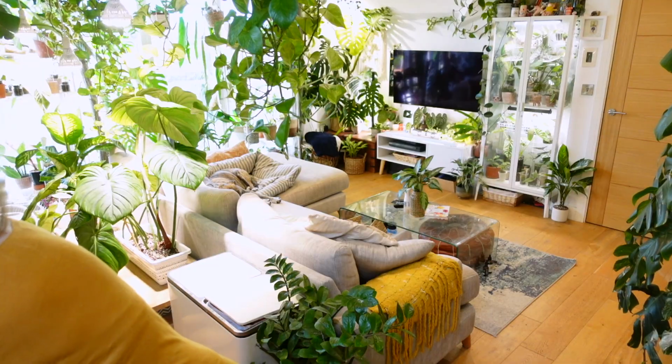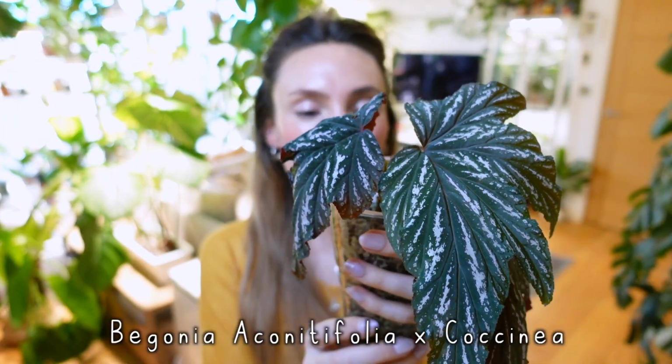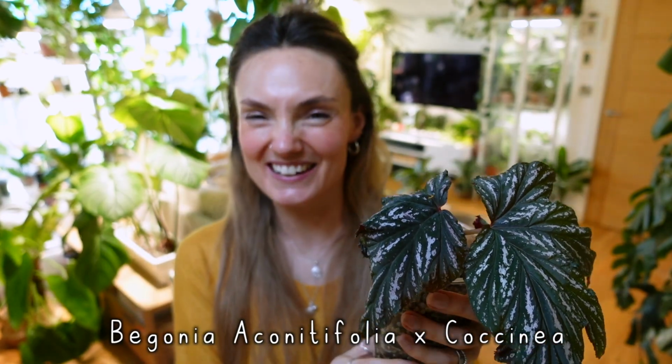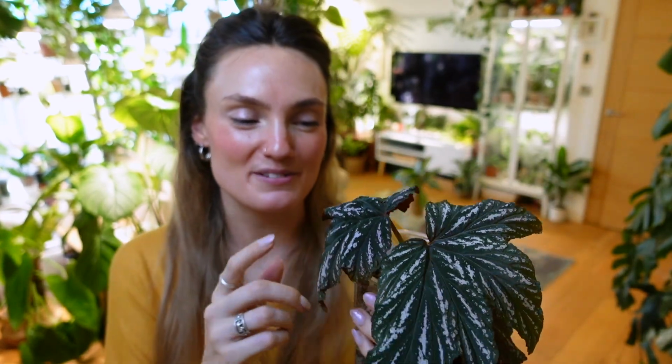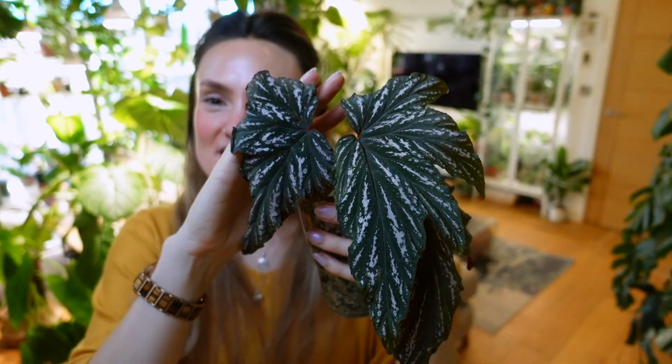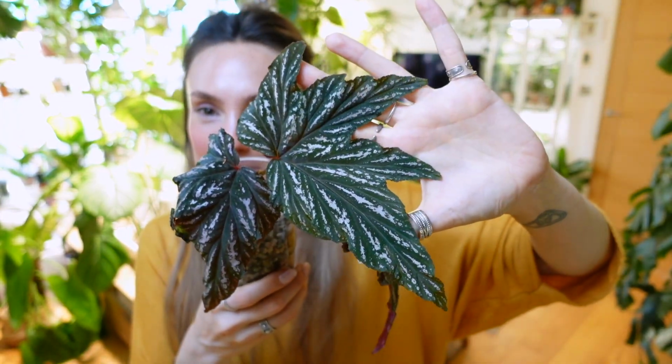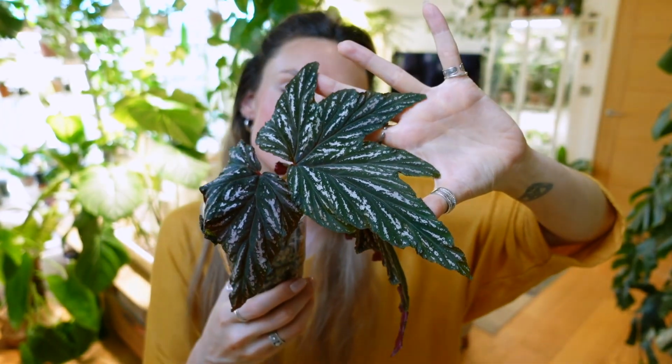But then finally, the lovely person that gave Ross the Begonia Amphioxus also gave me this one. And again, I haven't learned its name, but it is a Begonia acontifolia cross coccinea. I need to figure out how to actually pronounce that name, but I've said it pretty much every single time I've shown you this begonia so far. It's just got a really lovely story behind it. The person was saying that this belonged to someone in their family who grew it outdoors, and very sadly, because it is quite an unusual hybrid, the plant was stolen. So it does just feel really special to be able to grow a little section of it.